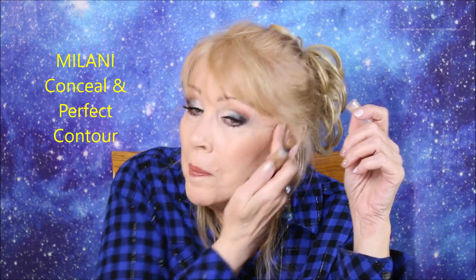This was new to me, and I got it along with the mascara that I'll talk about later. This is the Milani Contour Stick. Oh my goodness, this is a wonderful product. Is it as good as You Know Who's? Yep, it is. I love it. It's got the same kind of brush tip applicator. This is the lightest shade. I think it's called Honey. I don't know why they call it a concealer, but it's a contour. It's a bronzer. And they're calling it Honey, number one.